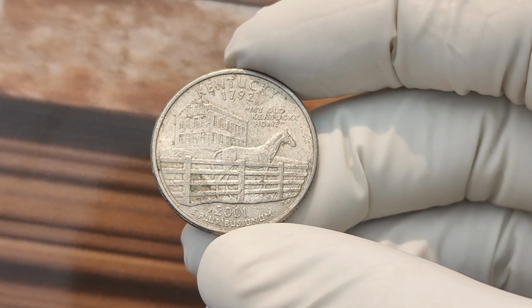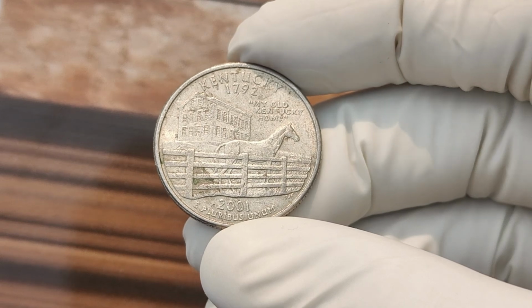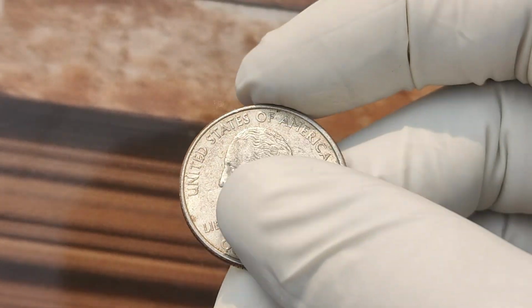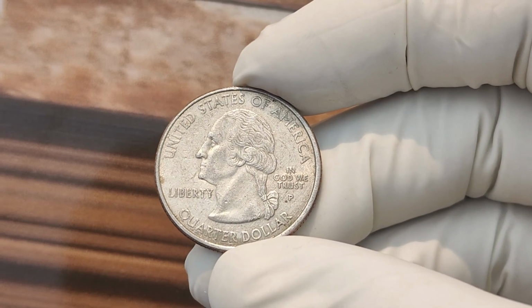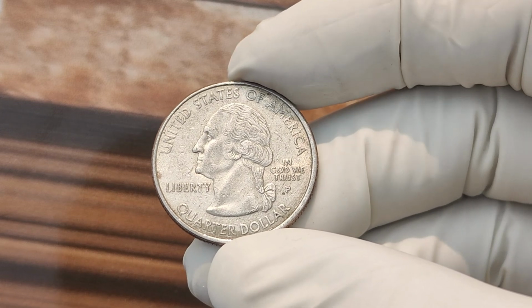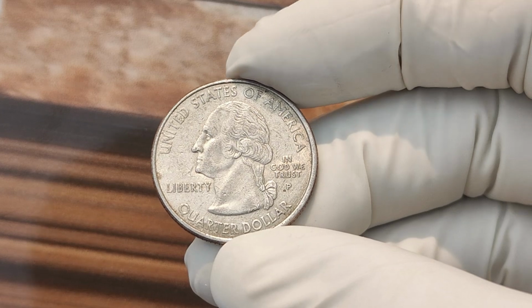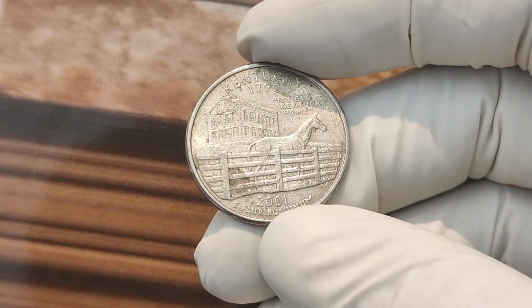So why are some of them worth a fortune? The North Carolina quarter features a beautifully detailed reverse design of the Wright Flyer and Orville and Wilbur Wright, symbolizing one of the greatest achievements in aviation history. The obverse still bears the iconic image of George Washington, designed by John Flanagan. While the coin was meant to celebrate history, it's now making history of its own in the coin collecting world.